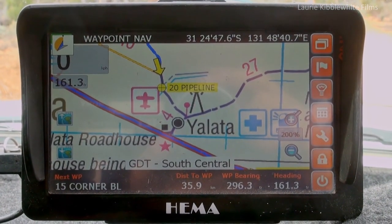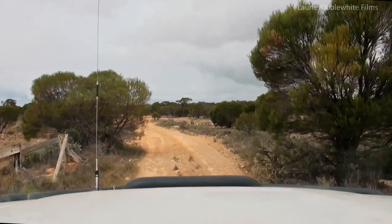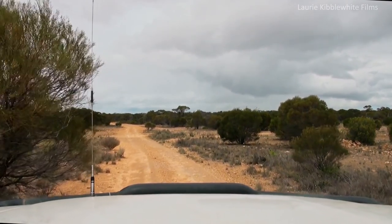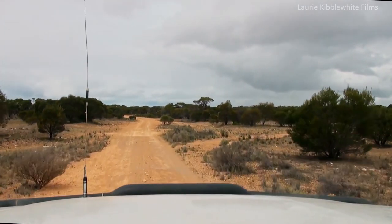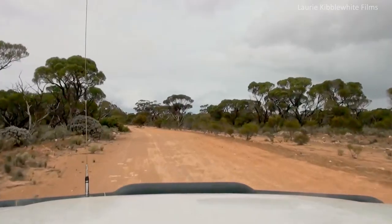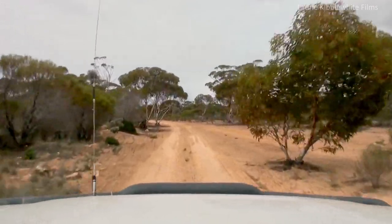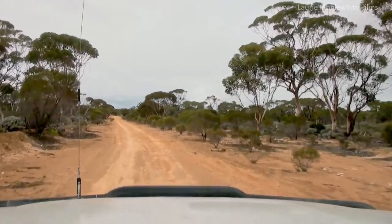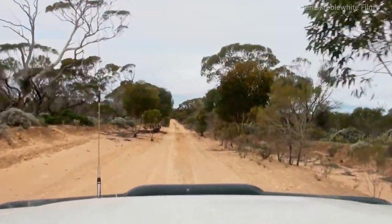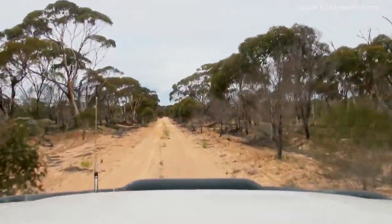Just to give you an indication as to where we are. There's another fence line here. According to the GPS, we're on a pipeline. It doesn't appear to be an above ground pipeline. Those white markers down the side of the road are a warning you're running alongside an Optus fiber optic cable.